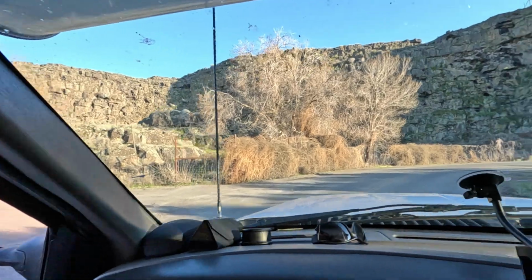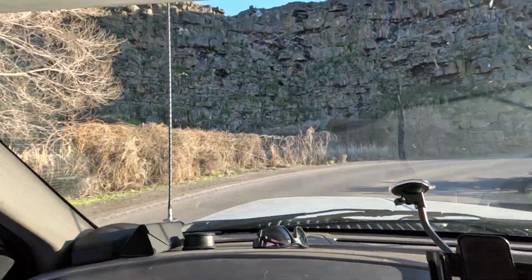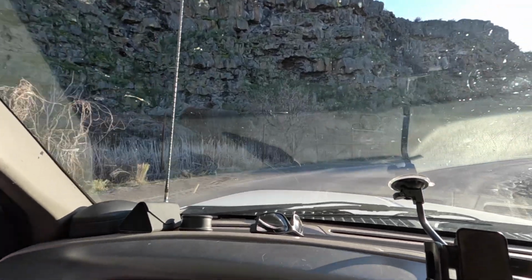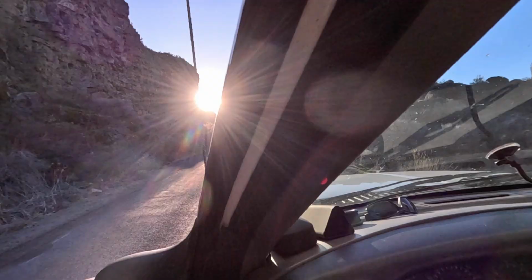Oh, you can get that tree that, remember, was embedded in the hillside there. That'd be cool. Yeah. And more sunshine.